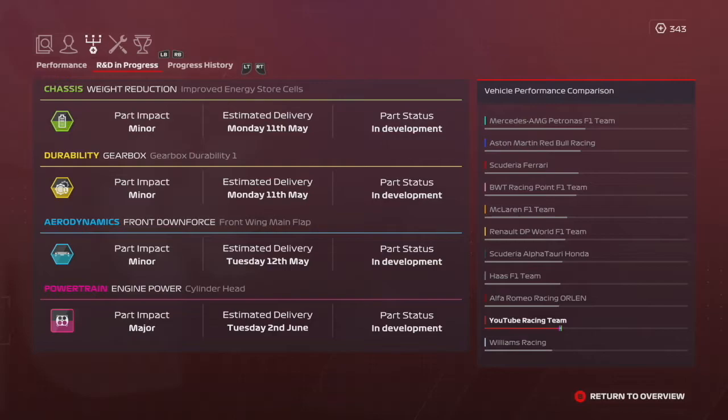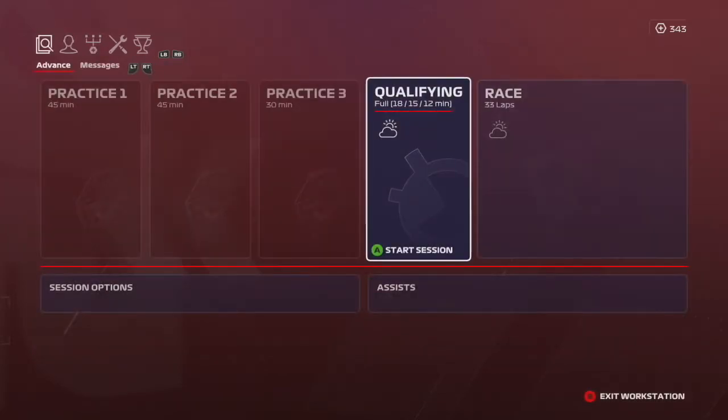If we look at the R&D we've got in place though, we've got three upgrades for the next race at Monaco, which is a chassis upgrade, a durability upgrade, and that aerodynamics part that failed for me. I've also just started development on the powertrain upgrade at the bottom, but that's not going to be here for a few weeks yet. So, I'm not sure how this one's going to go.